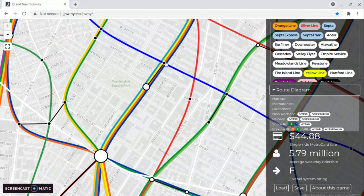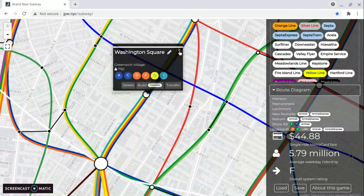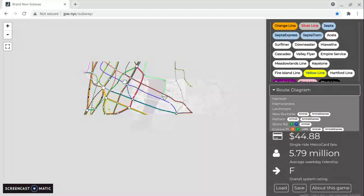I call it 5th Avenue. I should really call it something like 5th Avenue Washington Square, on the PATH. I think I'll rename it when I do Trains 2019.